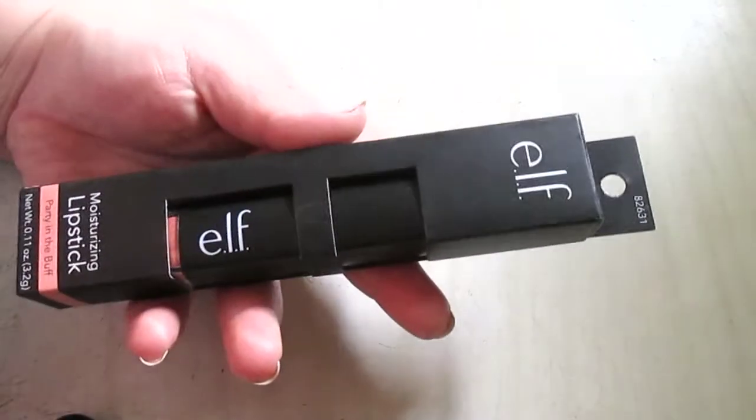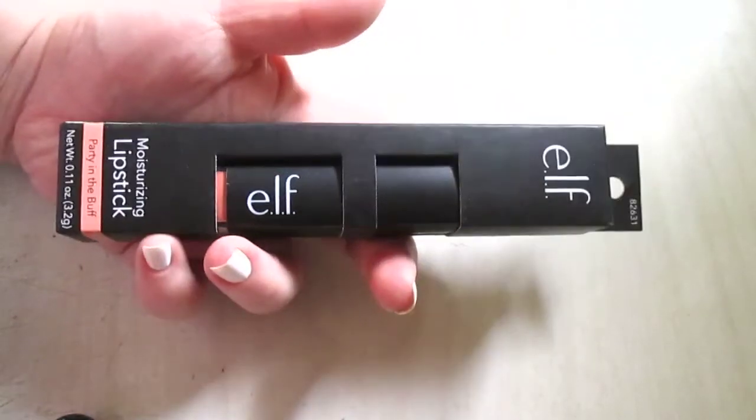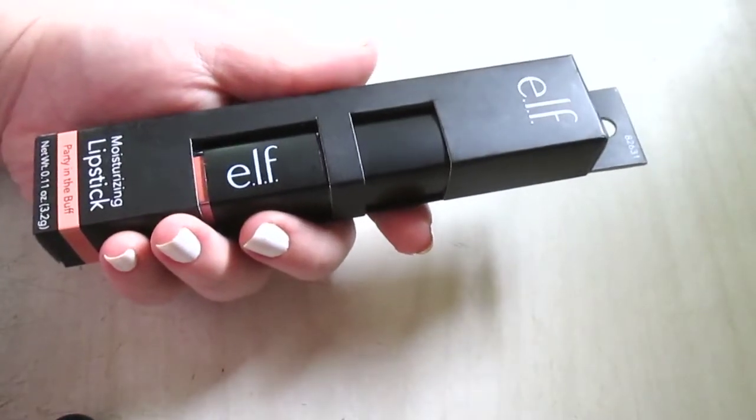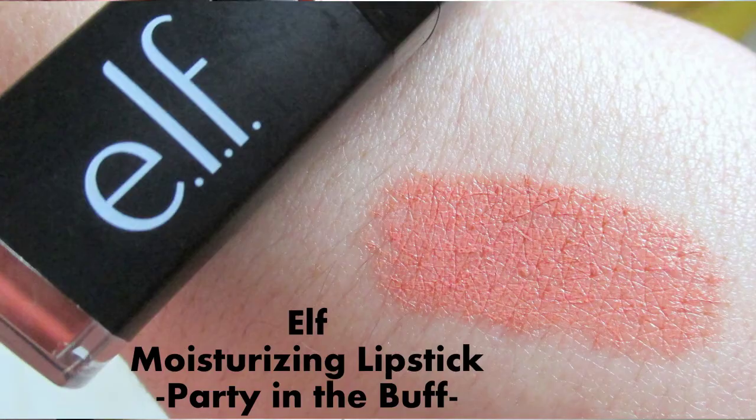One makeup item I got that is not LA Colors is the e.l.f. moisturizing lipstick in Party in the Buff, and I really have been liking nude shades lately, so I saw this and wanted to pick it up. I've not tried any of their moisturizing lipsticks, so we shall see. It looks like a pretty pinky nude shade, so I'm going to swatch that later.